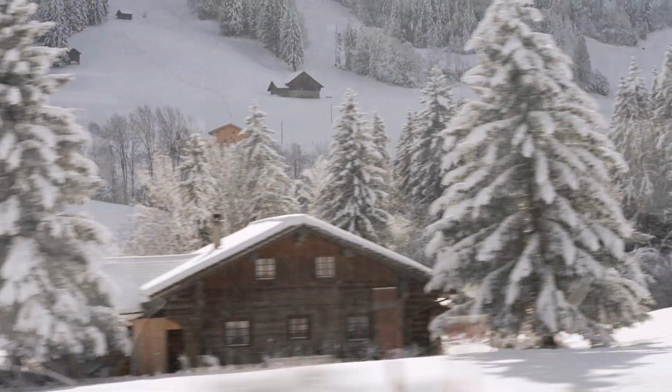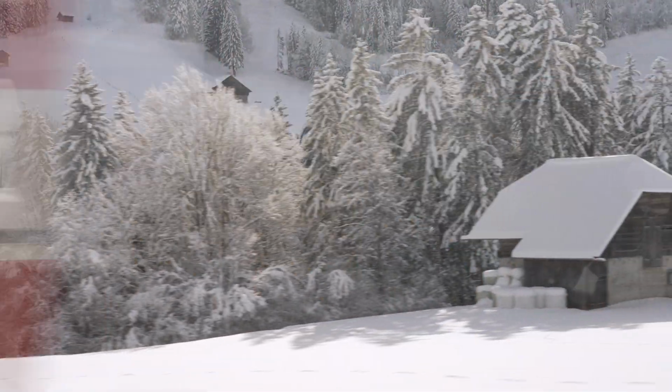But this train itself is actually really interesting, and it's all to do with, this is technical, so bear with me, the rail gauges. That's the distance between the rails.